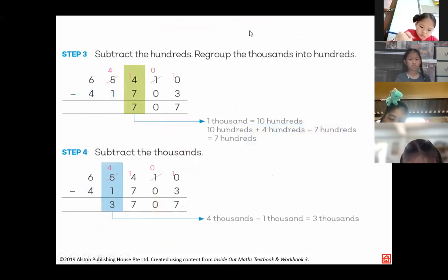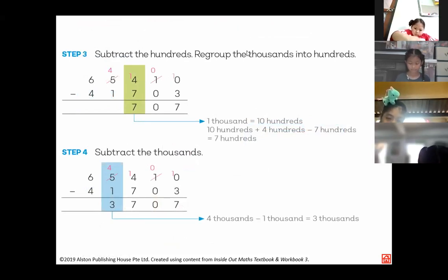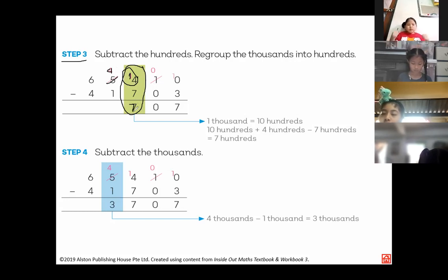Now, let's proceed to the next step. Step number three. Subtract the hundreds and then regroup the thousands into hundreds. So here, we will subtract the numbers in the hundreds place. We will borrow one from five because we cannot subtract seven from four. So the five will become four, and then we will borrow one over here, so the four will become 14. So we can now subtract 7 from 14. That will give us a difference of 7. Okay, so that's the third step.